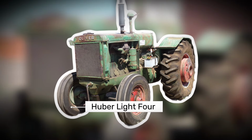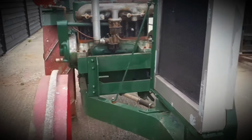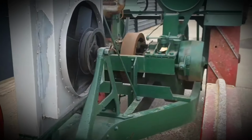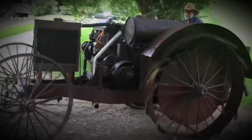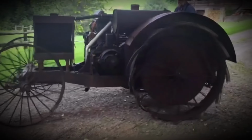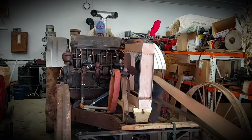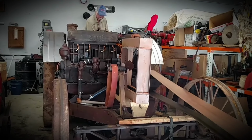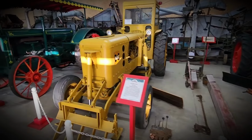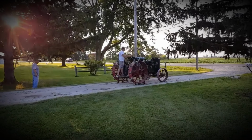Number 5. The Huber Light 4, manufactured from 1918 into the 1920s by the Huber Manufacturing Company of Marion, Ohio, was an early attempt to blend lightweight construction with genuine utility in a post-World War I agricultural market rapidly shifting toward mechanization. Designed to be smaller and more affordable than the company's heavier steam and gasoline models, the Light 4 was aimed at average-sized American farms transitioning from horses to internal combustion.